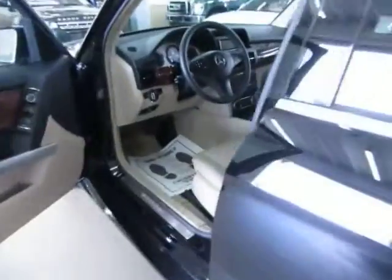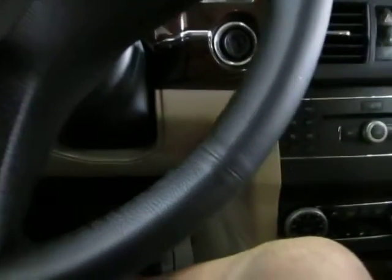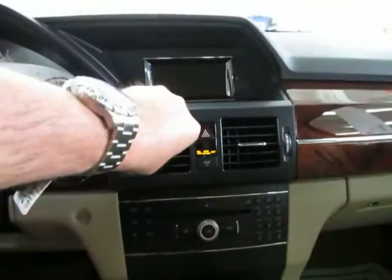Alright, let's go back up to the front. Let me get inside and get it started for you. Let's start off by turning on the AC. Nice and hot outside today.